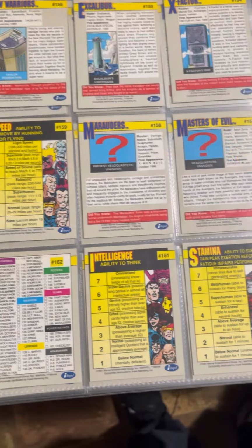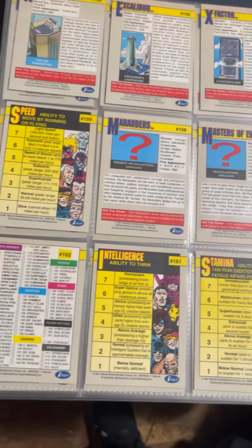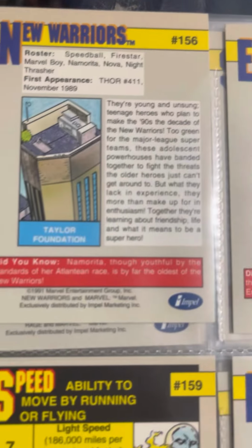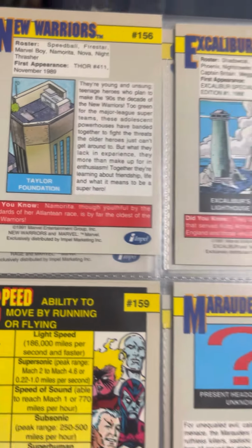1991 Marvel Comics base set 1/162. This is by Impel. Here we can see the Impel sign. Let's see if we can see it right here. Yeah, it says right here, Impel. 1991. Made by Impel.